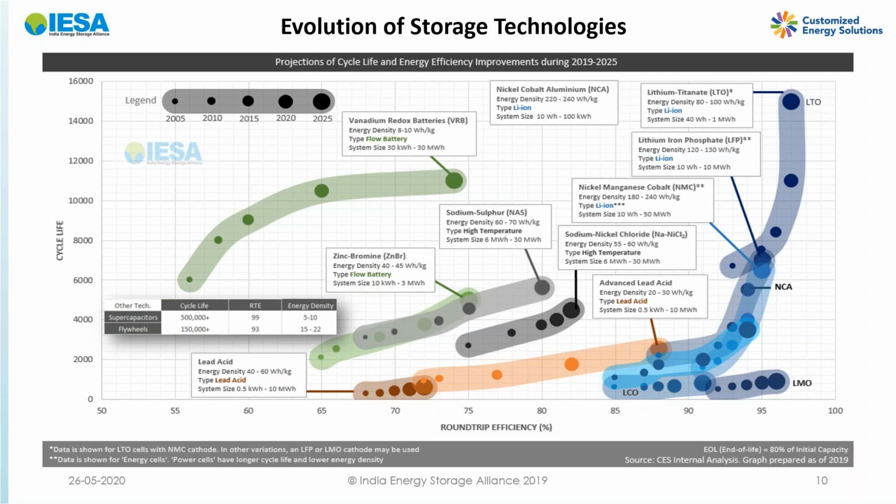This is a huge change compared to lead acid batteries, where most customers, depending on their usage, are used to having quarterly or six-monthly maintenance visits, as well as completely replacing the system every 3 to 5 years. So this is again becoming one of the key advantages for storage technologies.